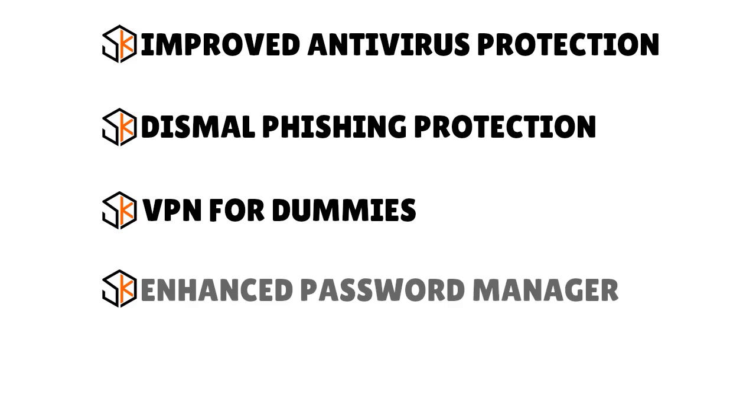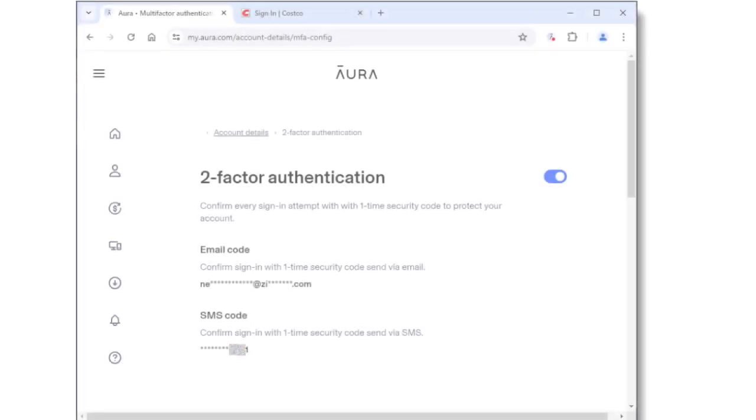You also have an enhanced password manager, and you also have the ability to hide things, whether it is for email or other platforms. Okay, so long story short, you have a tool that's really great when it comes to identity protection, two-factor authentication, and other processes.